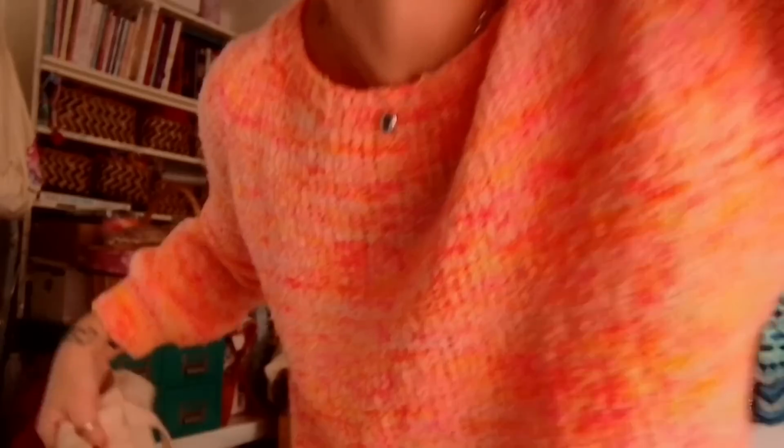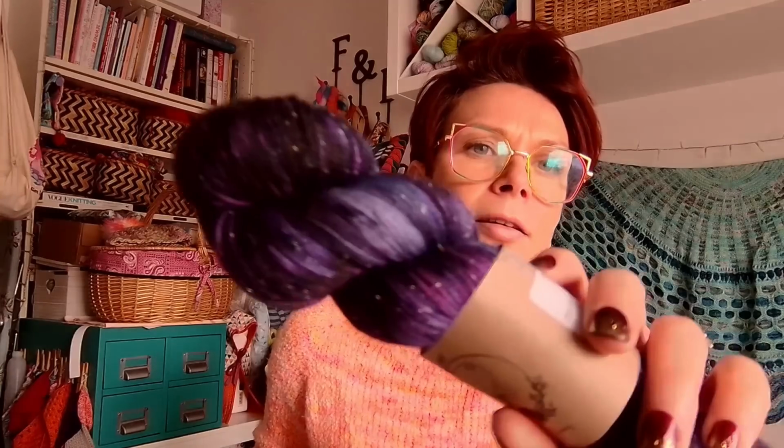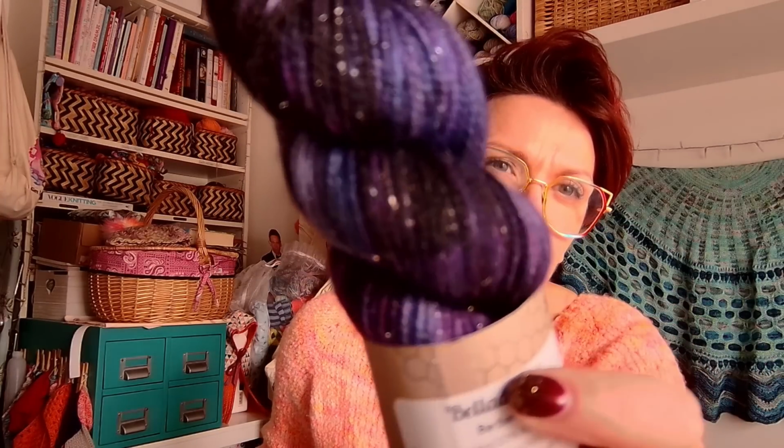Oh, hang on. I think we might be able to get some proper natural light. Yes, okay. For the yarn. To see that one again. Yeah, you can see it better now, look.